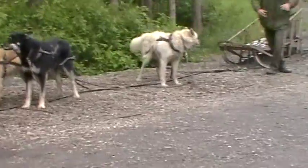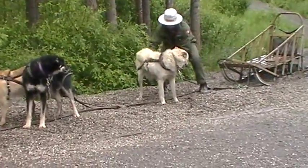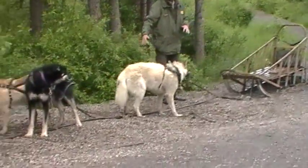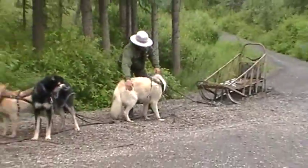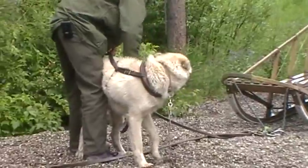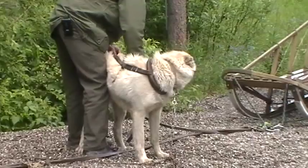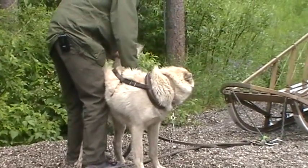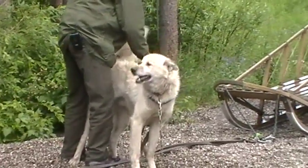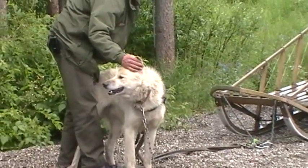So these dogs might have a little bit of everything in them. I'm going to use you as an example. What we are breeding for is certain characteristics for these dogs. One of those is tough feet. The other one is, look at that, a nice bushy tail, so in the wintertime they can curl up and cover their nose. And then furry ears. He's got nice furry ears that keep his ears warm.